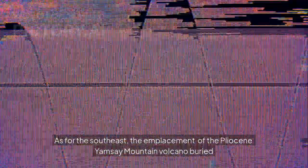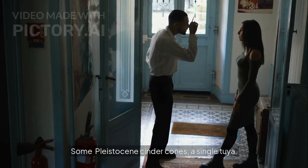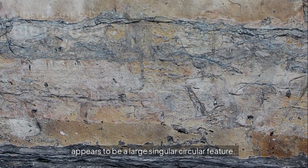As for the southeast, the emplacement of the Pliocene Yamsi Mountain volcano buried this region in lava flows, ash, and landslide deposits to hide the fact that this isn't really even close to a perfect circle. Some Pleistocene cinder cones, a single tuya, and their associated eruptive products then filled portions of the interior graben, creating what appears to be a large singular circular feature.